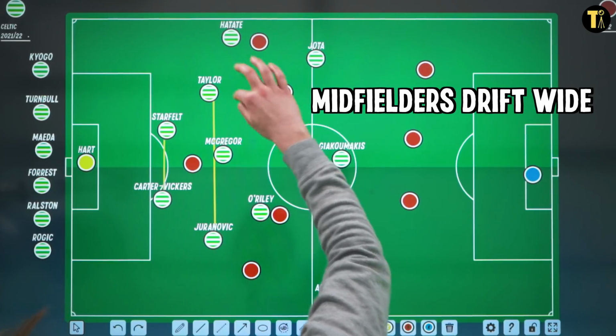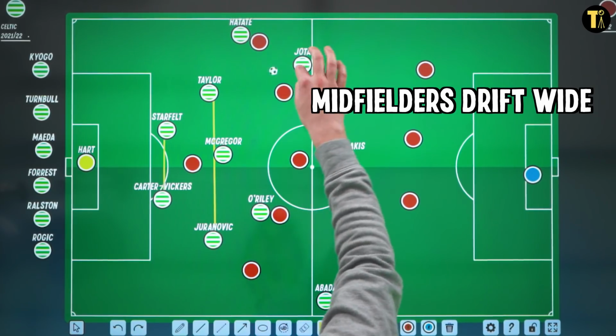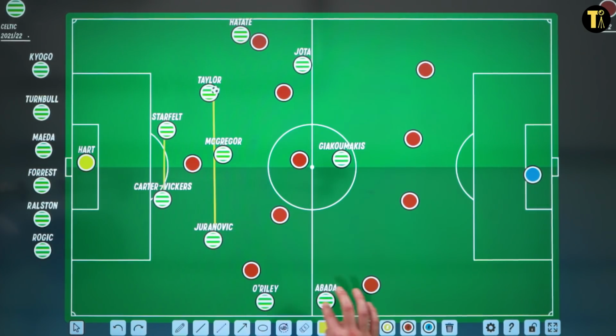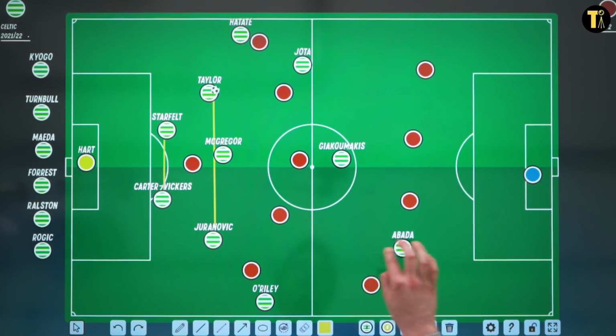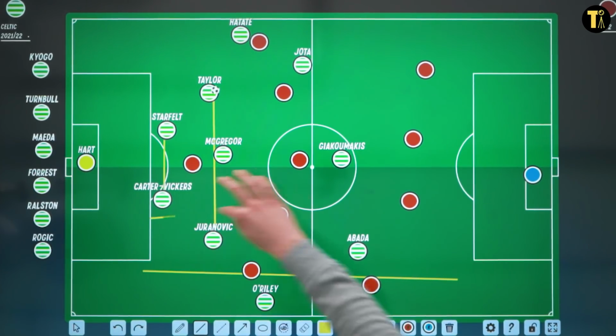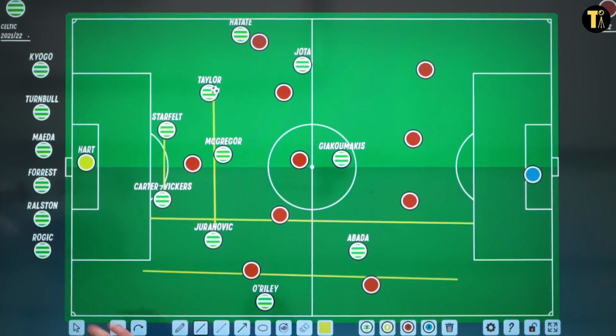So you've got Taylor, Jota, Hatate pushes out like this, and they might do the same thing on the right hand side where it might be Ivanovic is here, O'Reilly will pull out here, and that means Abada can move inside. There's that kind of rule that you get with these City group teams, like the Barcelona old Cruyff way, where you don't want to have more than 2 players in one vertical space. You can have 3 in any horizontal one.